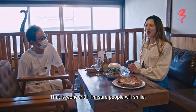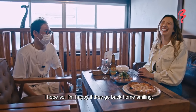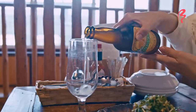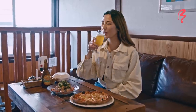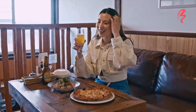Wakayama Prefecture is really famous for their tangerine oranges, and this is a local craft beer, so I just had to try it. Here we go, kanpai! Oh, that is so refreshing. Very citrusy, very light. This is perfect for the summertime. I love local craft beers.